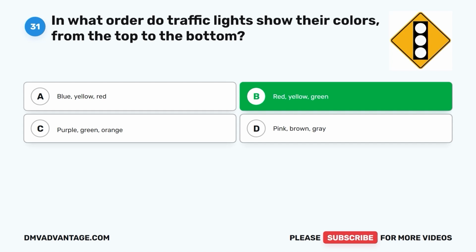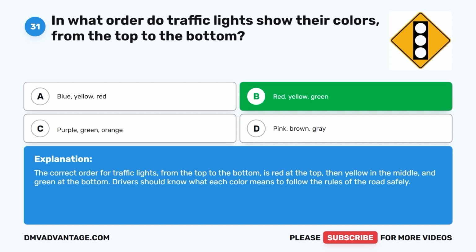Red, yellow, green. The correct order for traffic lights, from the top to the bottom, is red at the top, then yellow in the middle, and green at the bottom. Drivers should know what each color means to follow the rules of the road safely.